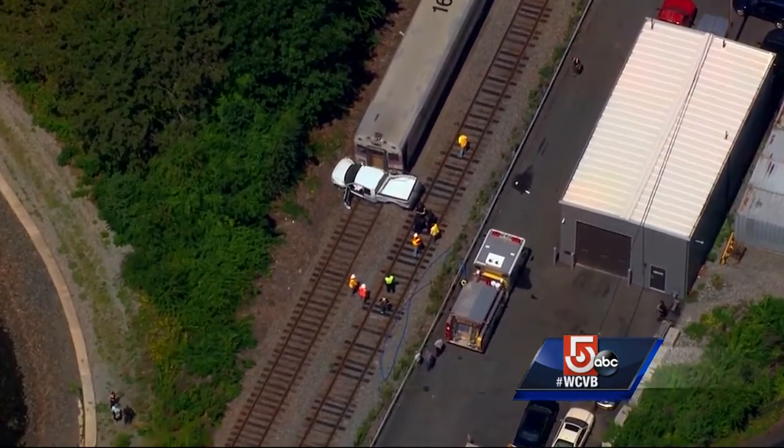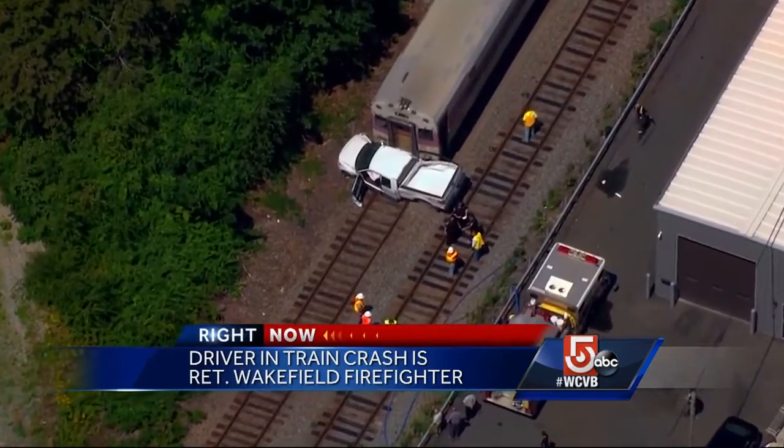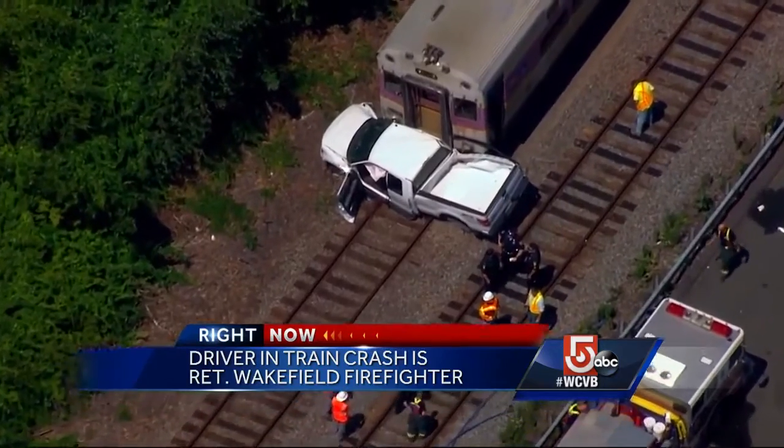A source tells News Center 5 that the driver's name is Robert Thompson. A helicopter flew him to Mass General Hospital. We're told he's 76 years old and that he's a retired Wakefield firefighter.